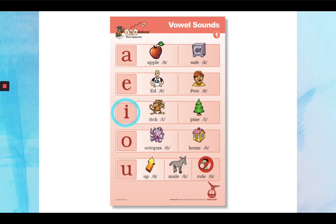I, itch, I, pine, I. Good job. And as you see there as well, I has two sounds, a short sound, I, and the long sound, I. O, octopus, ah. O, home, O. Good job. The short O sound goes ah, and the long O sound goes O.